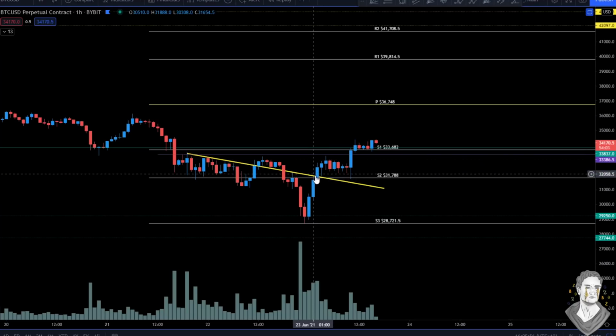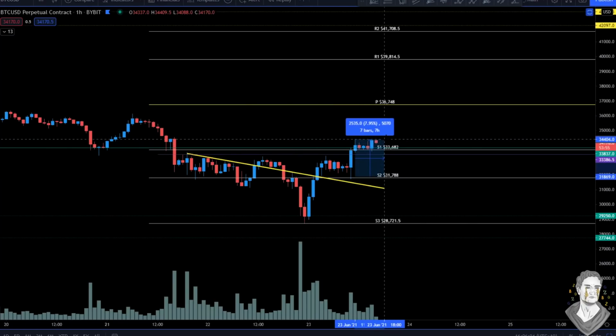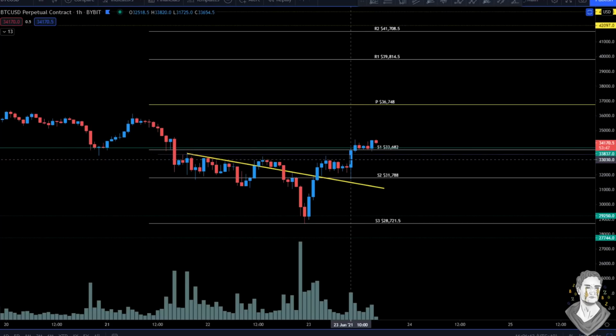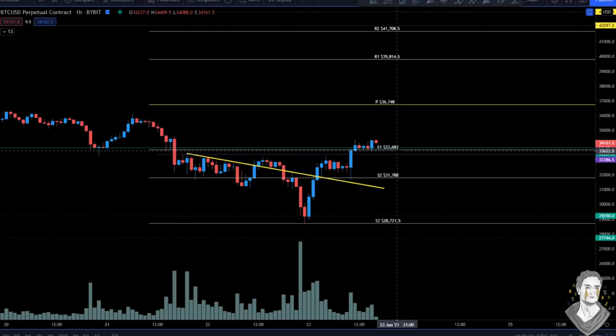Once we broke above it, what happens to broken resistance? It often becomes support, and we can look for an RS flip, a resistance support flip. And ultimately, this has played out quite nicely as well, about a 7.9% bounce. Now, the next region here, we have broken the S1. So this would become the important support now, which, as you can see, the same thing has happened. We've broken resistance, the S1 at 33,682, and we have retested it as support.